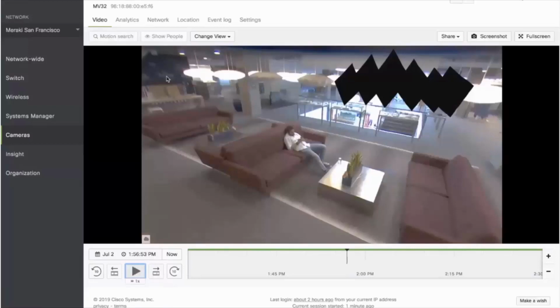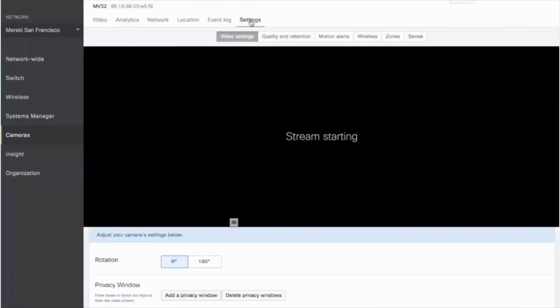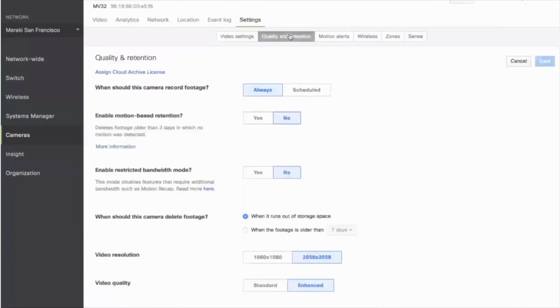So one of the questions that I'm pretty sure we have is probably about the storage of these cameras. When I talk about the storage on the camera, it's got up to 256 gigabytes of storage. People are like, well, what does that mean? And the answer to that is it depends. So we're going to go into the settings, and we're going to go into quality and retention, and I'll show you what I mean by that. There are a variety of different controls that you have over the recording schedule, the retention schedule, and the video quality that affect the actual storage outcome.